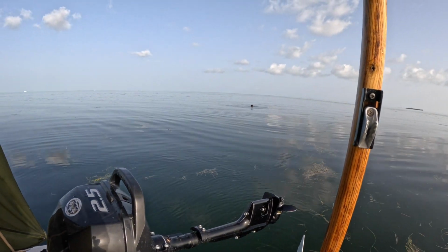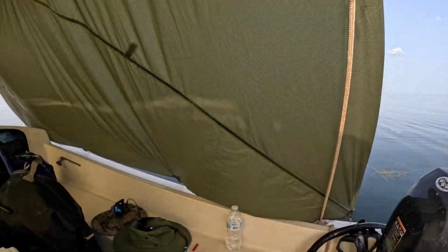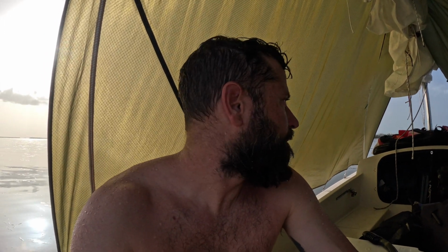Trying to get some dinner. But overall, a really fun day. Did some sailing, and then the wind cut off on us, so we had to motor for a while. So we did some motoring and then stopped a few places to anchor and snorkel and look for some fish. But so far we struck out. But hopefully he finds something.